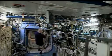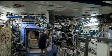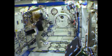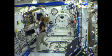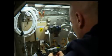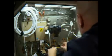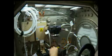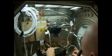With three major laboratories on board, that includes the U.S. laboratory Destiny, this Japanese laboratory Kibo, and also the Columbus laboratory of the European Space Agency. A number of experiments are always ongoing aboard the station, even when the crew is not required to interact with those experiments. A lot of the experiments can be conducted, and the crew performs status checks periodically.